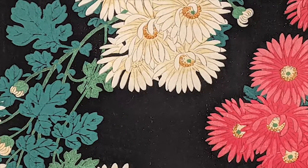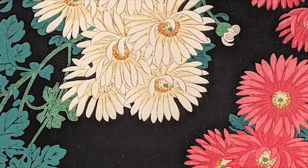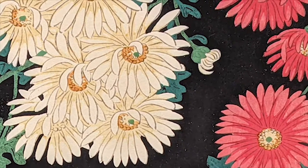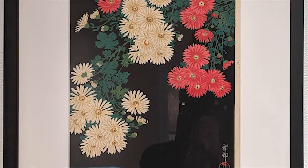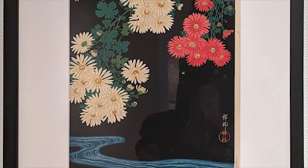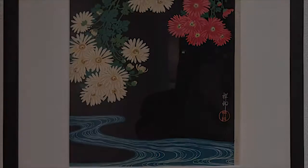These flowers are one of the natural highlights of the season and are enjoyed in parks and gardens in many parts of Japan, and they're bred in a wide range of colors, from yellow and white to various shades of pink. This colorful print, made in 1926 by Ohara Shoson, depicts pink and yellow chrysanthemums hanging over a winding river, an image that very vividly evokes the crisp coolness that this season can bring.